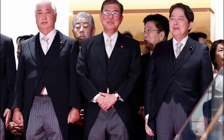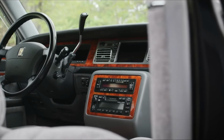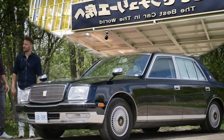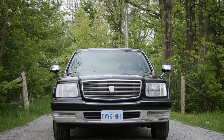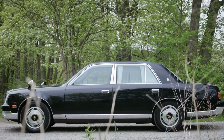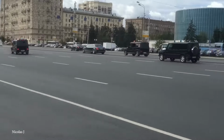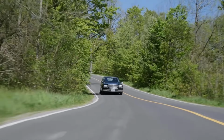But it's safe to say both the Prime Minister and the Emperor's rides are very discreetly armored. Bullet-resistant glass, reinforced doors, sealed cabins, you know the drill. But again, you'd never know it from the outside. It looks more like your rich uncle's Sunday car than a head of state transport, and that's exactly how Japan likes it.